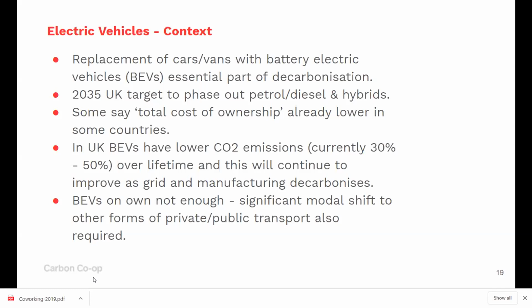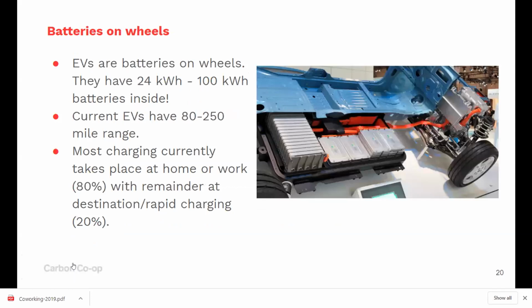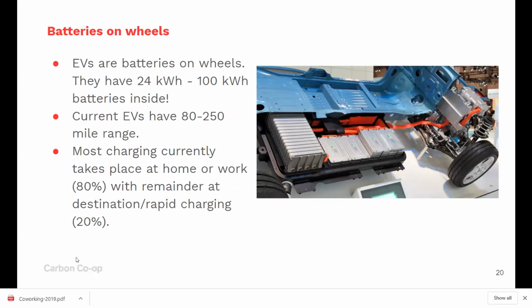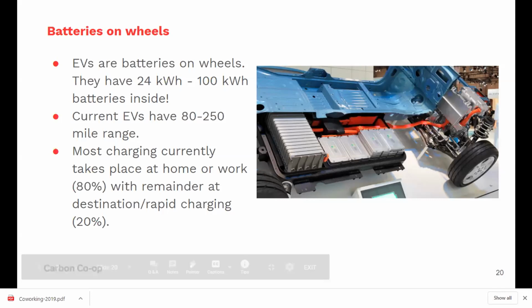And most charging is happening at home or at work, I think now. About 80% of charging is happening in those places. So we need our home systems to be set up to manage that. And obviously there are lots of elements linked to this as well. A remainder of that charging has to happen en route, so at rapid charge points, for example, garages, motorway stops, that kind of thing. You might have seen these points, you maybe can use them.